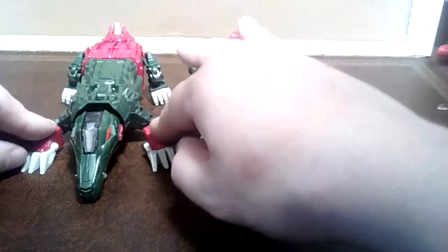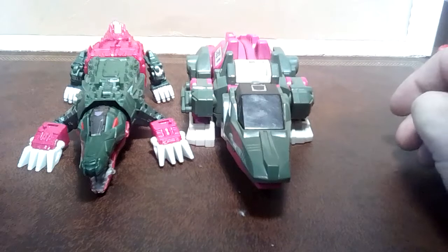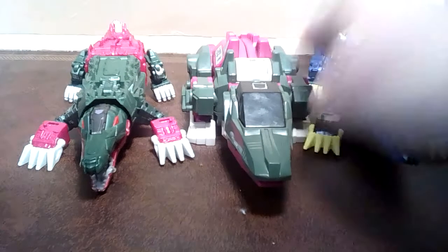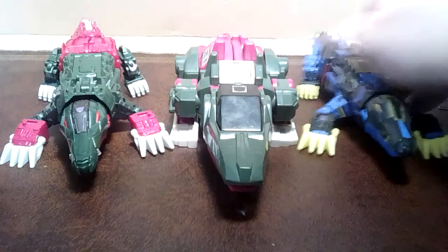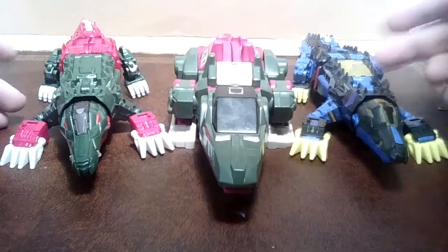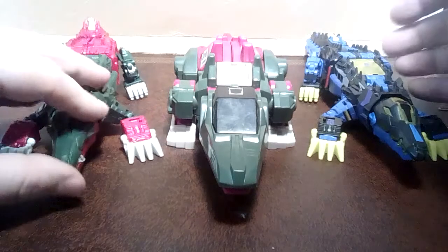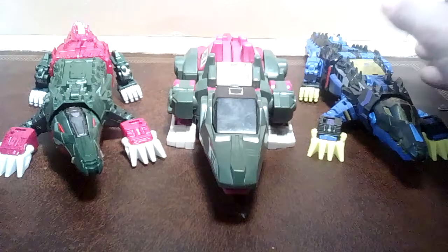Would you like a size comparison? Because you know what? I've got an apt size comparison. Titans Return SkullCruncher. So there's a bit of a size difference, and just because I wanted to. Titans Return Krok. This has got the repro labels, so that's why it looks a bit different. I'm not sure if I've shown this off after the repro labels, but that's what it's got. And there's a bit of a scale difference, there's a bit of a design difference.